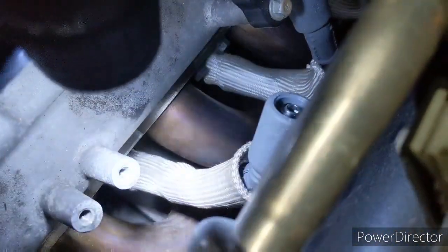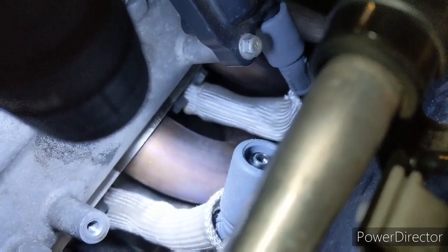All right, so here's a better look at what the new plug wires look like. You can see that's actually up on the plug there, and it's not coming anywhere near the exhaust manifold. Same thing with the back one.